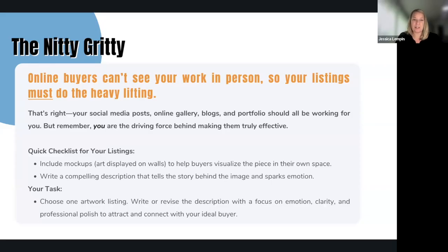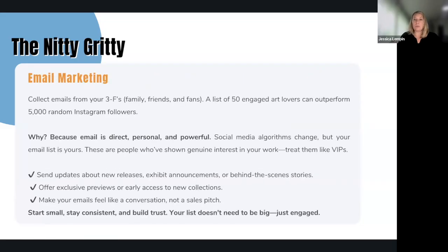All right, quick checklist for your listings or your artwork. Include mock-ups, art displayed on walls to help buyers visualize the piece potentially in their own space. Write compelling descriptions that tell the story behind the image and spark emotion. And a fun task: choose one artwork listing or one of your pieces. Write or revise the description with a focus on emotion, clarity, and professional polish to attract and connect with that art buyer. Add your SEO in there, some key phrases. Again, search in Google whatever the art is, and see what other people are utilizing.